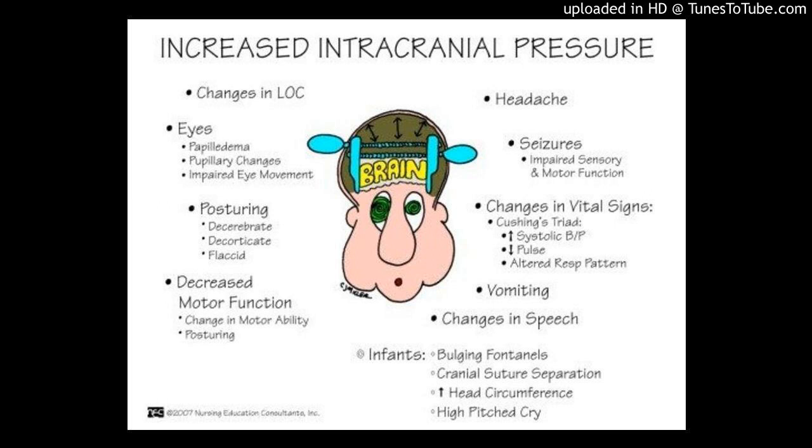But anything that's leaking or draining from the nose or the ears or the eyes, the healthcare provider needs to know about to rule out bacterial meningitis. Okay? Now, increased intracranial pressure, we talked about some of this. Again, it's different than shock. What you see with ICP is elevated blood pressure, lowered pulse, lowered respiration. This is called Cushing's triad. And Dr. Cushing was the father of neurosurgery. There used to be a picture of him on our wall.